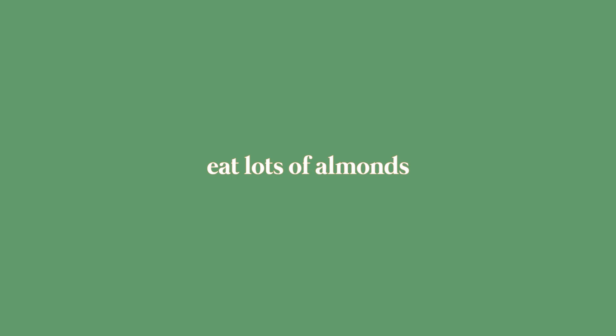Eat lots of almonds. Now I know that probably sounds weird at first because it doesn't actually directly affect putting anything on your nails. But almonds are actually packed full of vitamin E, which, like I mentioned earlier, is going to be super good for the strength of your nails, hair, and the condition of your skin. So if you can, try and switch out some of your snacks for almonds. They're a superfood and they're super good for you. They're also really high in protein, so they're going to really help your nails come through lovely and strong.